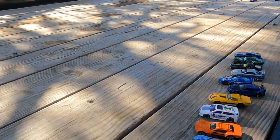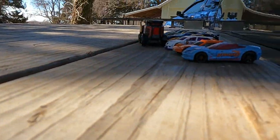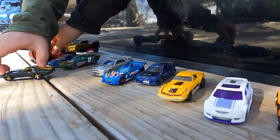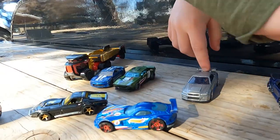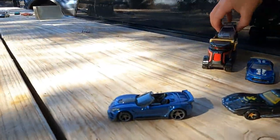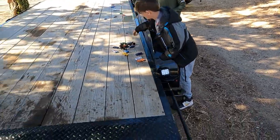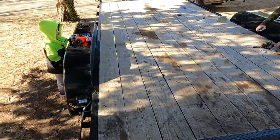Oh my goodness, there's even more. So let's take them down around through here. I need the Corvette. Whew, they're getting all taken. Oh man, the Corvette. Are you guys counting how many cars this is? Because I have no idea.